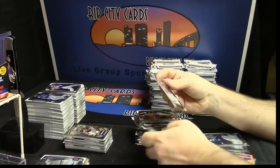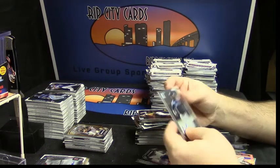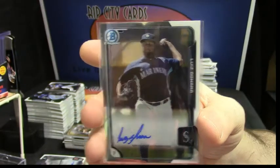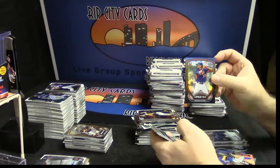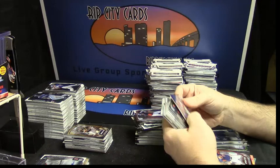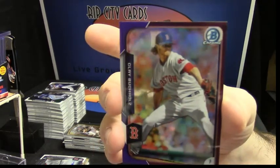Seattle Mariners. Luis Gohara. Base auto. Brandon Nemo updates for the Mets. For the Boston Red Sox. 186 out of 250. Clay Buchholz.